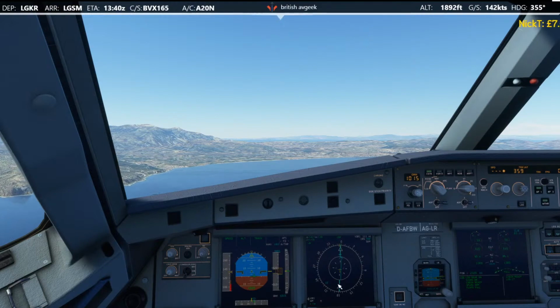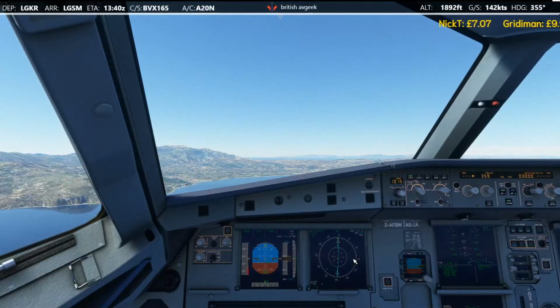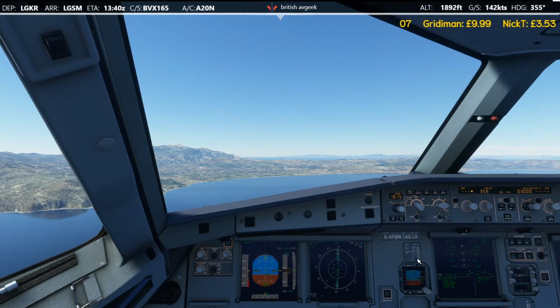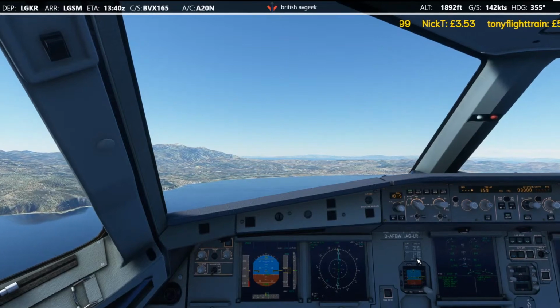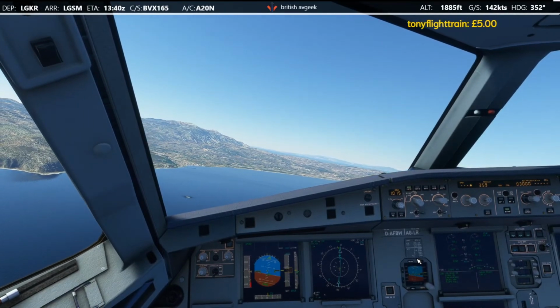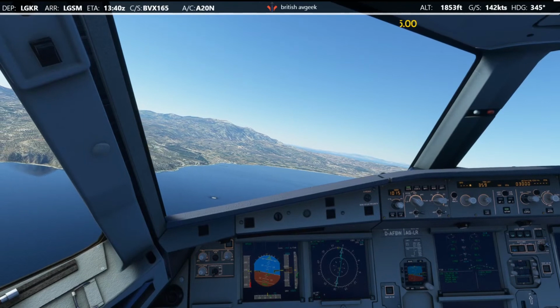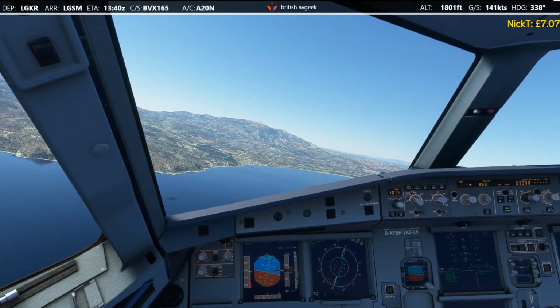4.8, we're waiting for 4 DME on the nav display here. So, autopilot off. 4.2, 4.1, turn. Let the nose come down, and I'm aiming for the pier. And we want a track of 325. We're manually flying this now, guys. There's Wesley dead ahead on his final turn.